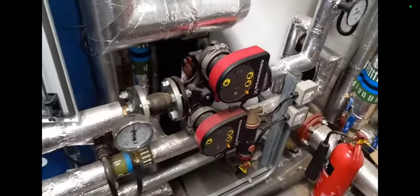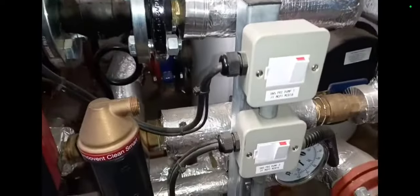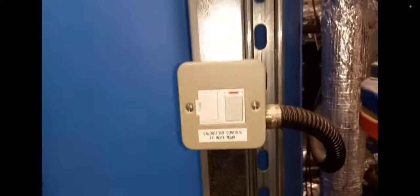Let's see if I can give you a little tour of the plant room. So we've seen inside the wiring panel of the BMS panel, and now we are looking around different pumps, Magna, twin pumps, and then clarifier controls.